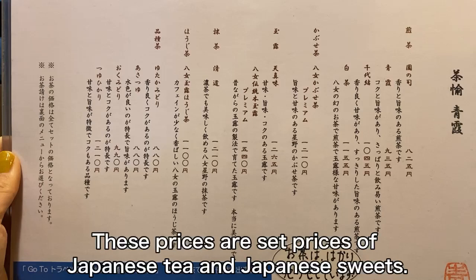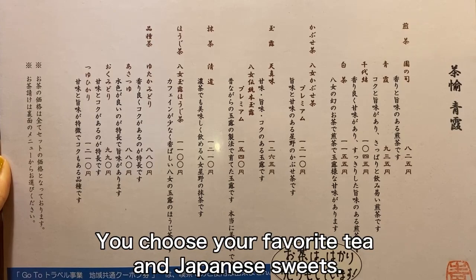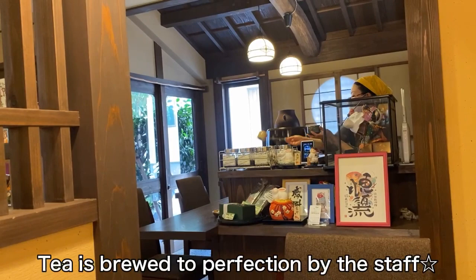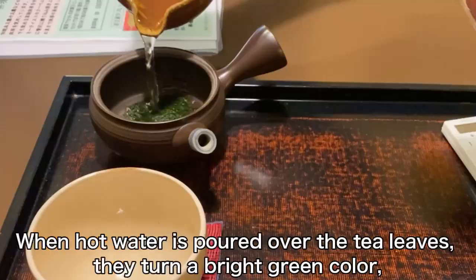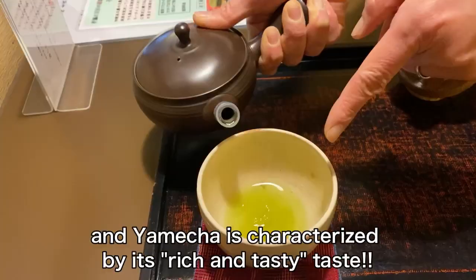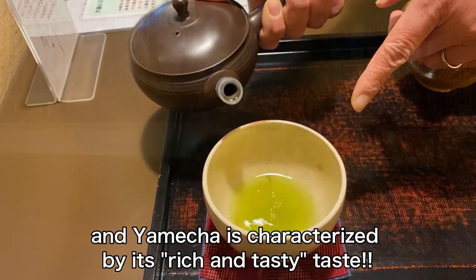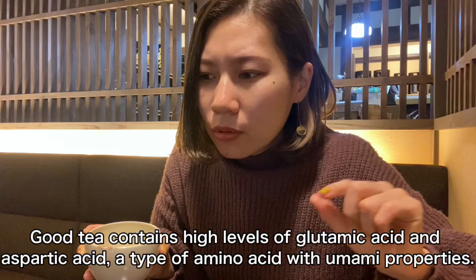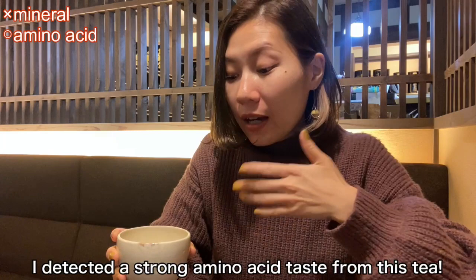The tea menu. This is all set price. You can choose tea and Japanese sweets. Amino-san taste, mineral. Yeah, I can feel strong mineral taste from here.